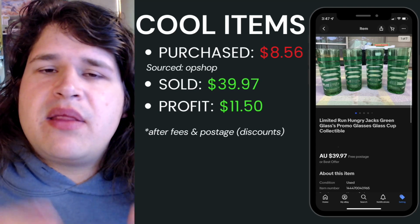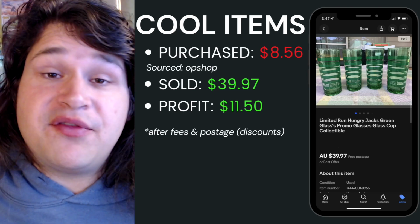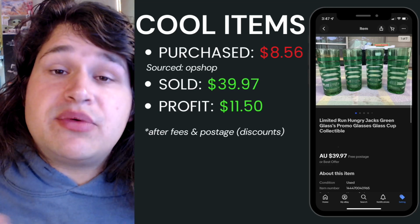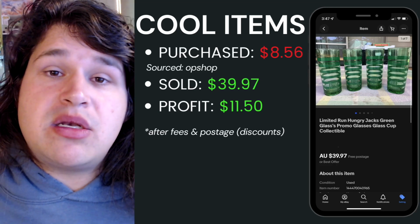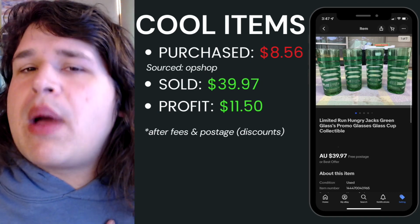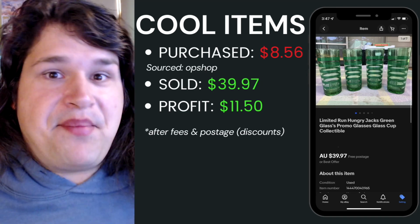glasses. Now, they're promo glasses. They were a bit hyped over the last few years. These have been sitting around probably for about 150 days. To be honest, they're a bad buy. I would never buy them again, but it was just interesting that someone's come along and purchased them all at full price at $39.97. I did pay just over $8.50 for these. My profit was only $11.50, but still very interesting to see them move, and I'm happy to see them move.